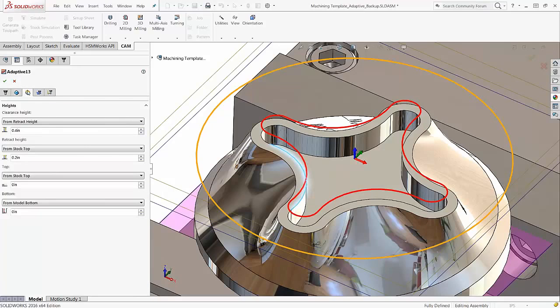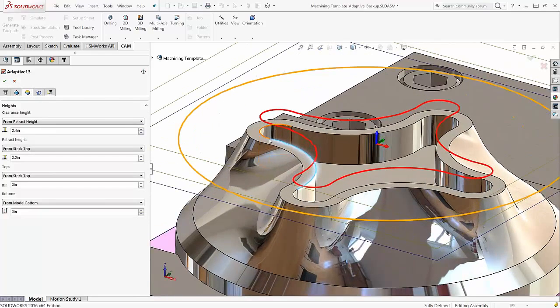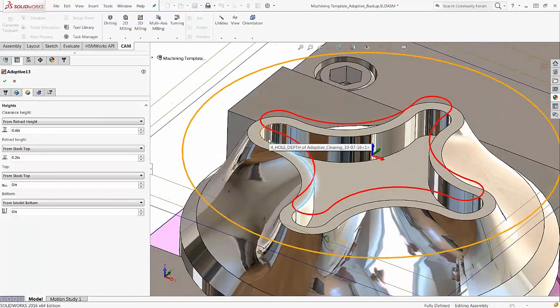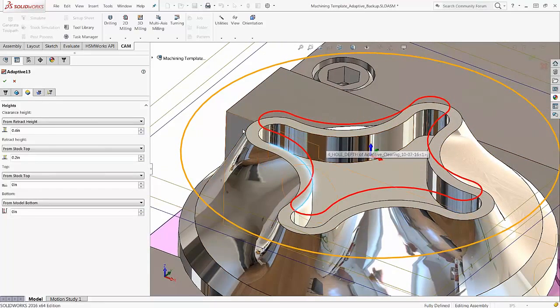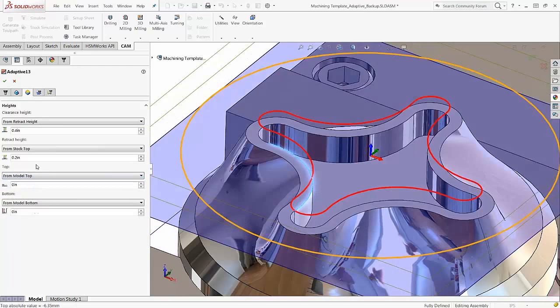Okay, so I'm going to get into these things a little bit more, but actually before I do, I want to make sure that it doesn't cut anything above the part. I know we already machined off the top of the part, but I want to make sure that the tool stays down inside of that pocket. So what I can do is, instead of choosing my bottom from model bottom or my top from stock top, I can say from model top.